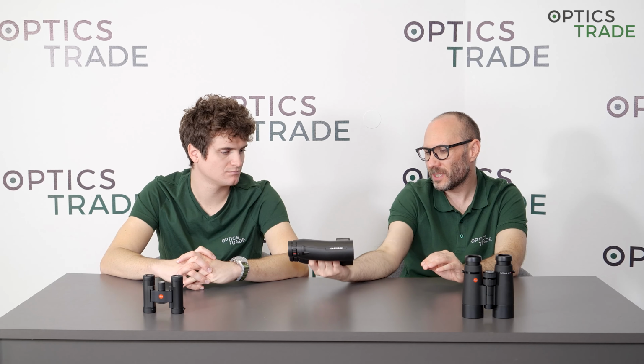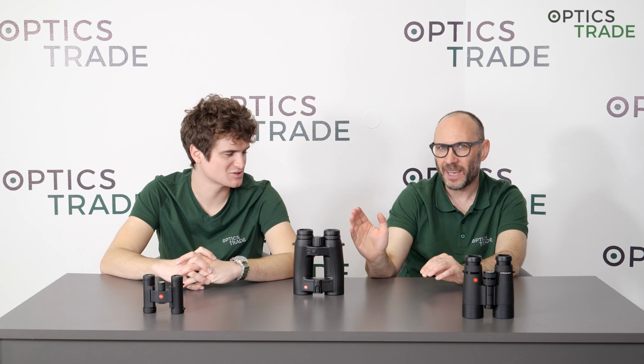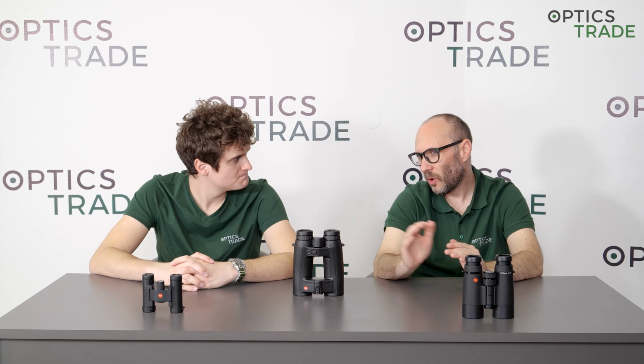All the Geovids, everything that has a laser inside, is produced in Portugal. The Geovid is a really good example that even though it's made in Portugal, it's top-notch. It's probably the best quality rangefinder you can buy. The Trinovids as well, and all the compact series, also the Ultravid compact ones, are made in Portugal. And the small 8x20 mono is also made in Portugal. So all in all, I would say they produce many more binoculars in Portugal than in Germany.